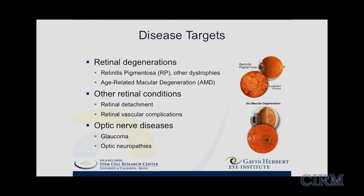Looking beyond RP, as I mentioned, hopefully this will apply to other retinal conditions, including AMD, but also other situations where retinal neurons are lost, both on the photoreceptor side, but also potentially in the optic nerve.